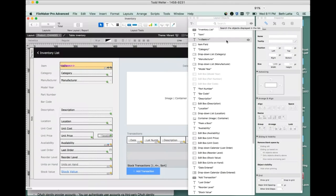But once you open it, I've opened it numerous times, and it's always there when I go back in. If I quit FileMaker and come back in, I show my layout objects, and it stayed open even when I went back into layout mode. If I close it, it's right there again when I go to edit layout.